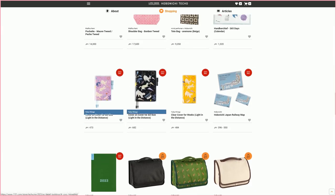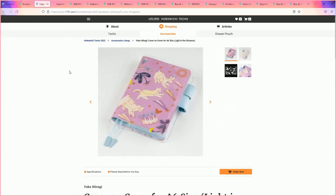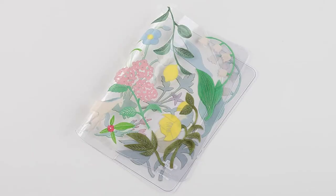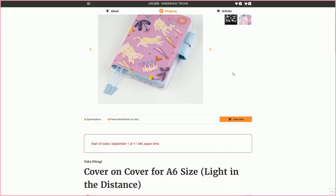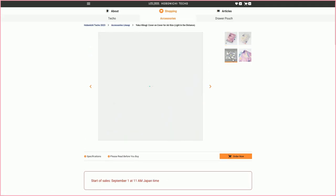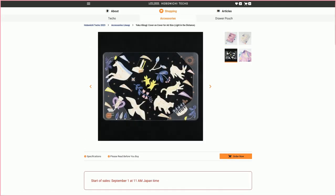Okay, here we go. So this is a cover on cover, which is a clear cover that you put on your cover. It's a COC. Okay, so this is the new Yukahiragi design. Last year I bought all the sizes of the Yukahiragi design, the Season of Hope design, and this one is called Light in the Distance. Okay. So this is a design that has a kitty. It has a cat here and it has the horse. Okay, very cute. It's kind of like constellations and stuff like that.